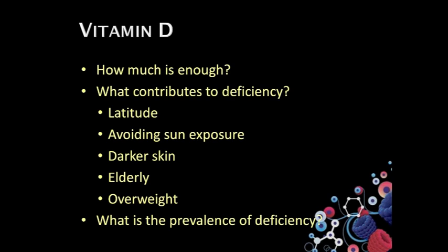Darker skin as well, because of the natural complexion of the skin, it is harder for the body to be able to make vitamin D3. And then, I'll stop there, but also being elderly or overweight is a concern in making vitamin D3. And so when we look at the prevalence of deficiency, high rates of deficiency have been reported in children, especially obese and dark-skinned children, and in most adults. In fact, researchers believe that at least 50% of the world's population is vitamin D deficient. And so not only does vitamin D provide an extreme benefit to the body itself and lend itself to helping the cardiovascular system, but it's a common deficiency found all over the world that we need to make sure we're taking care of our bodies.